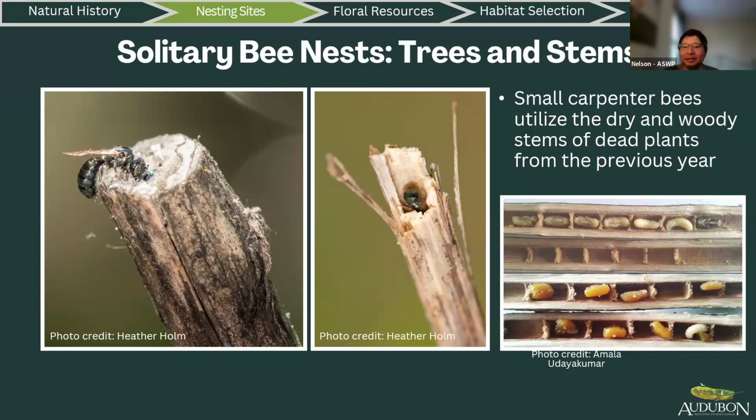Thank you for sharing. So these small carpenter bees will use the old stems, and in the photo on the right, you can see how the eggs and the pollen that are collected are provisioned in those walls. What's really neat is that even though it's a little bee, it's munching away at that stick and making that tunnel really deep. All the pulpy material that she's digging out, she actually reuses to seal those walls. So she's not wasting any material when she's making these nests in those reeds.